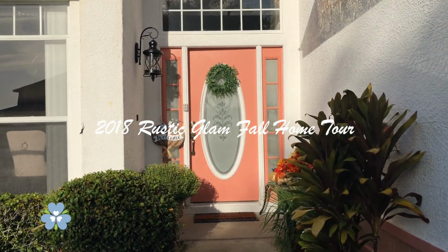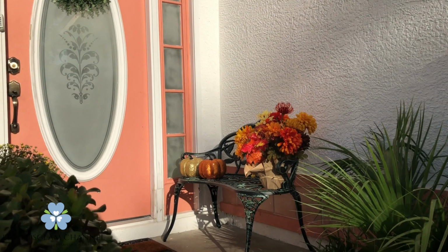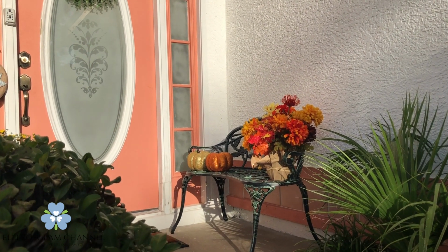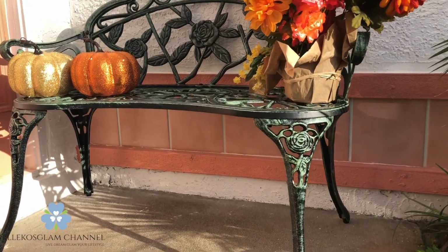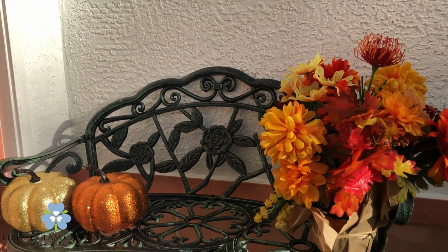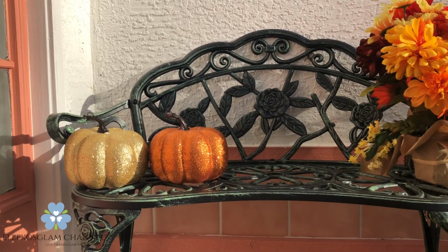This is my first one. We just moved into this home and I'm trying to make it as cozy as possible. Fall is one of my favorite times of year. And here I will share my new wrought iron settee that I bought from Amazon. I'll link everything down below if you need to know where I got everything from.